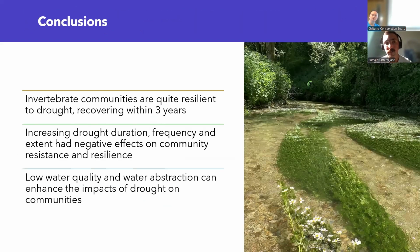So yeah, this was a bit of a snippet of all our different research. And in conclusion, what we've learned is that invertebrate communities are quite resilient to drought so far. They usually recover within 3 years, but increasing drought duration, frequency, and extent might have a negative effect on these communities in the future. And low water quality and water abstraction can enhance the impact of drought on communities.